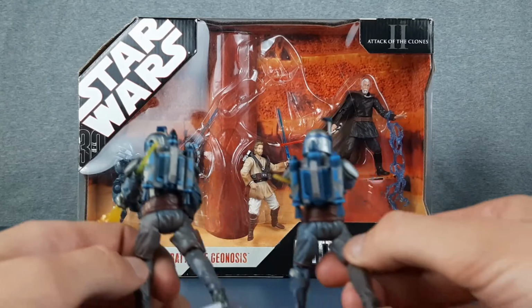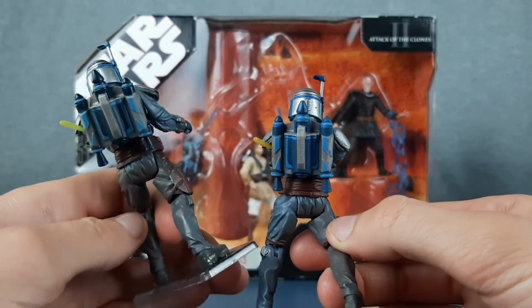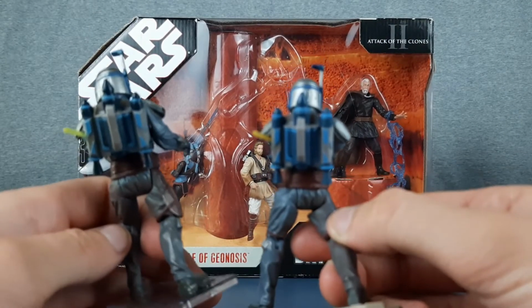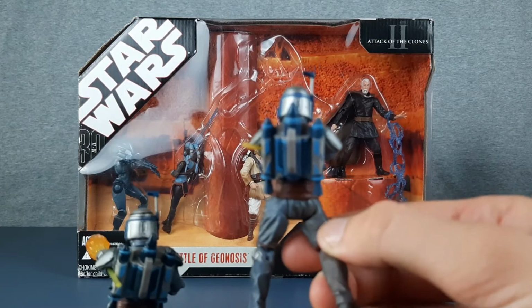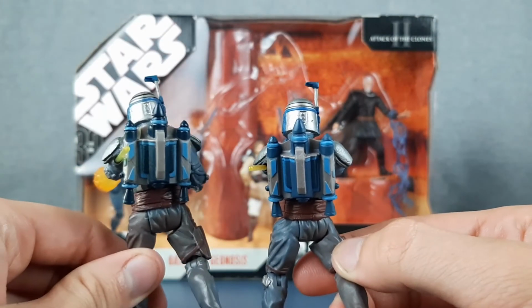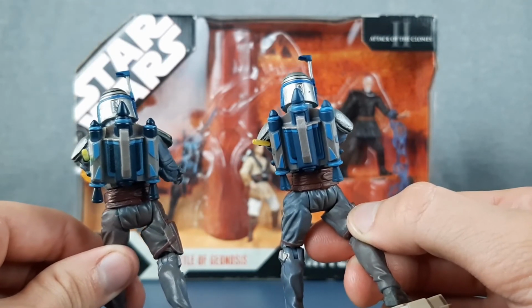The final battle, he has kind of a lighter shade of blue on his jetpack. Come on, focus. There we go. Let's see if the other one will show it now. Yeah, you can kind of see this has some more darker blues on it, and this is lighter.